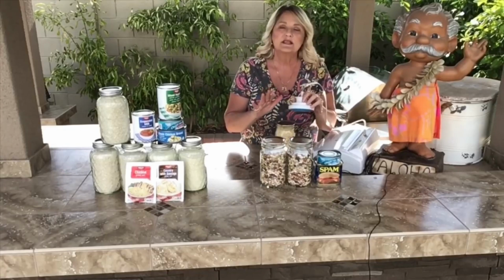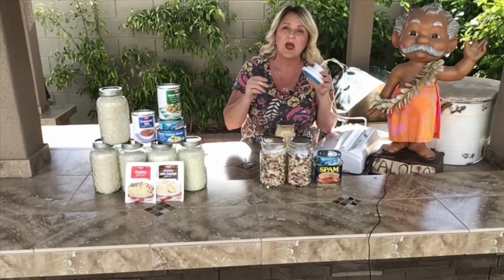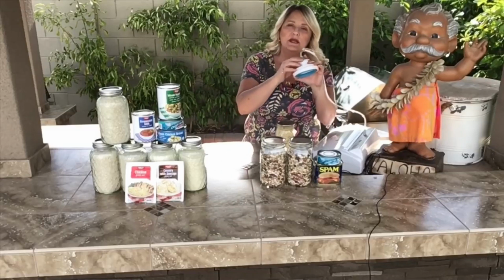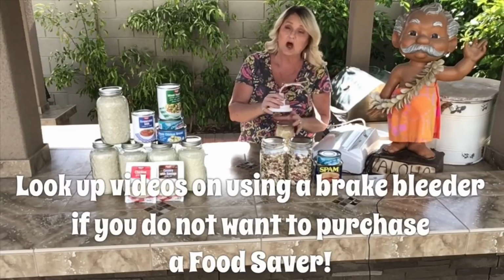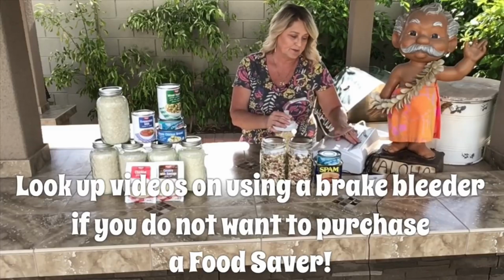So on our food saver, we have our little lid attachment. If you haven't seen these before and you have a food saver, look at my link down below. I've got them in my Amazon store. They're a neat deal. You can get regular mouth or wide mouth, and this is a wide mouth. And all I'm going to do is put my lid on. We're going to put this over the top, and I'm going to push canister.